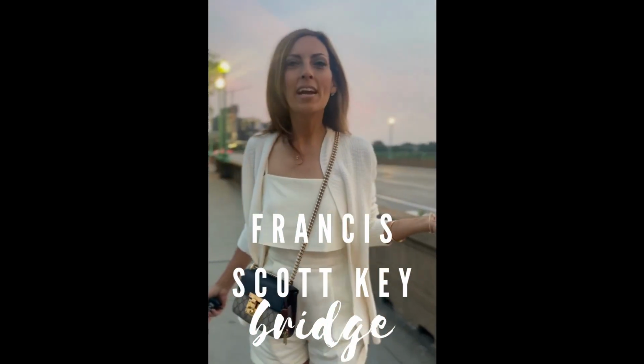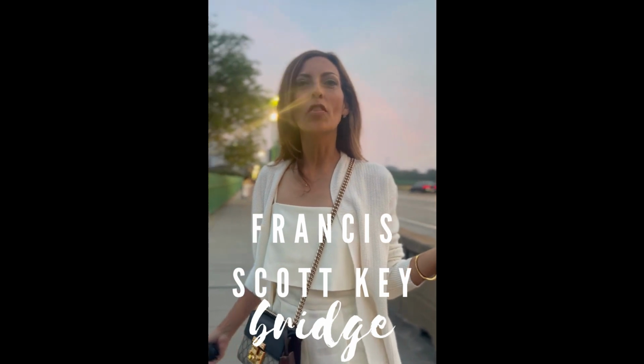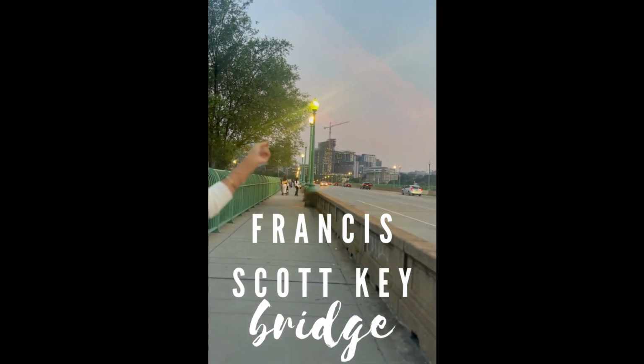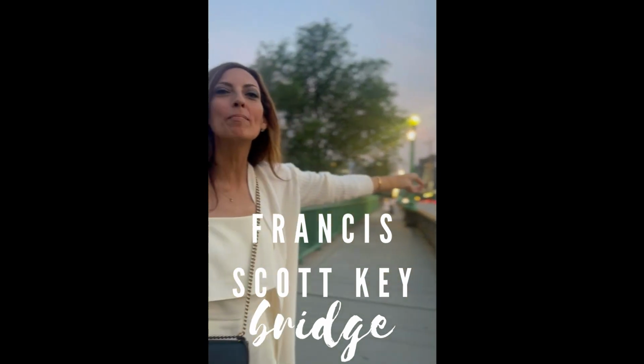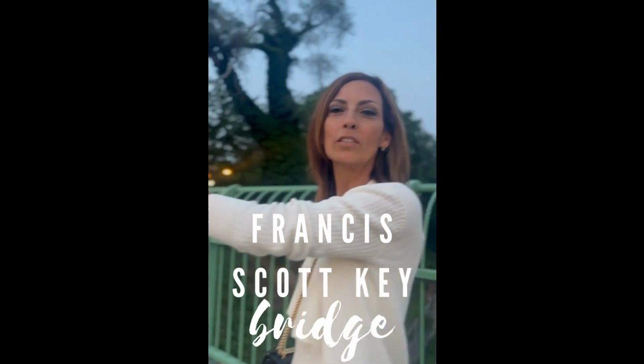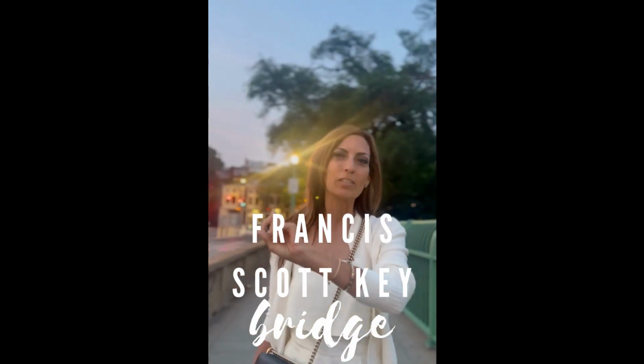And this is where we end our tour this evening on the Francis Scott Key Bridge connecting Rosslyn in Arlington, Virginia. The skyscrapers behind me. The C&O Canal is down below. And right over here is Georgetown, Washington, D.C., where we started.